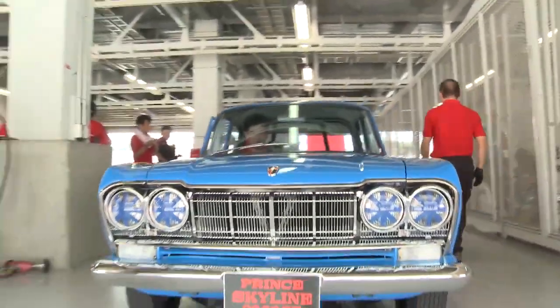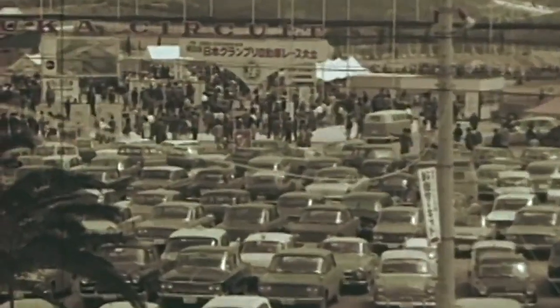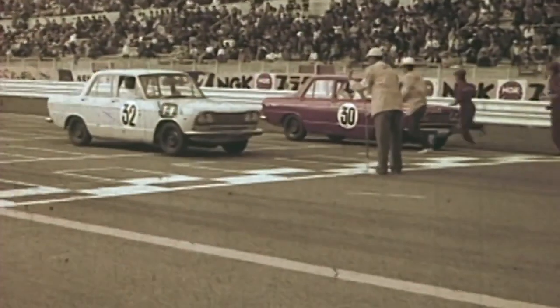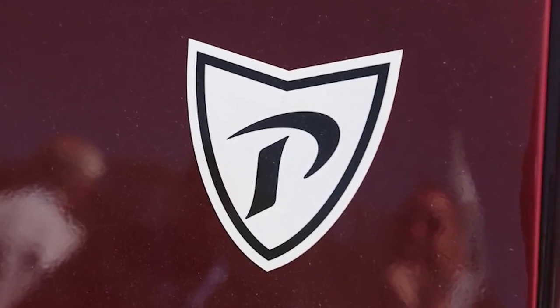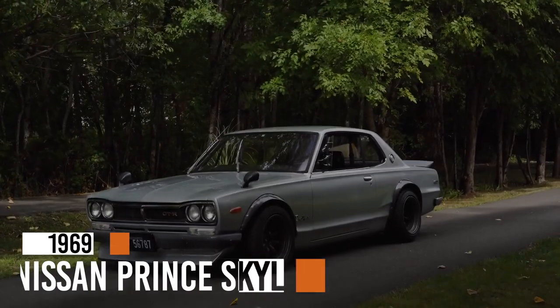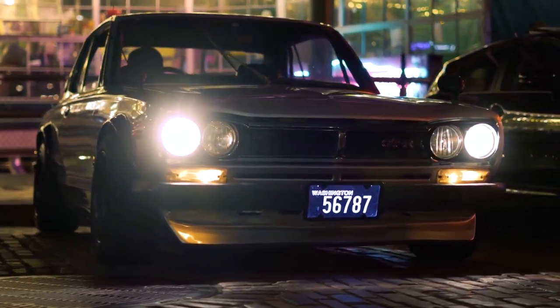Prince Motors released a GT racing Skyline in 1964, which really marked the shift from a luxury sedan to a race car. Nissan and the Prince Motor Company merged in 1967. The Nissan Prince Skyline. The Skyline finally became a Nissan in 1969.